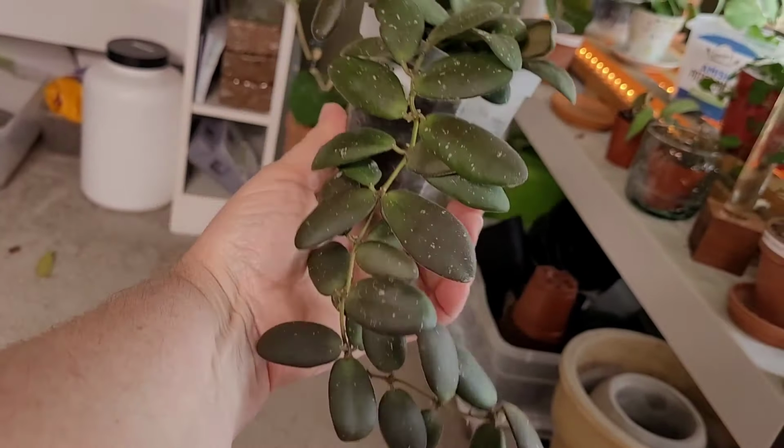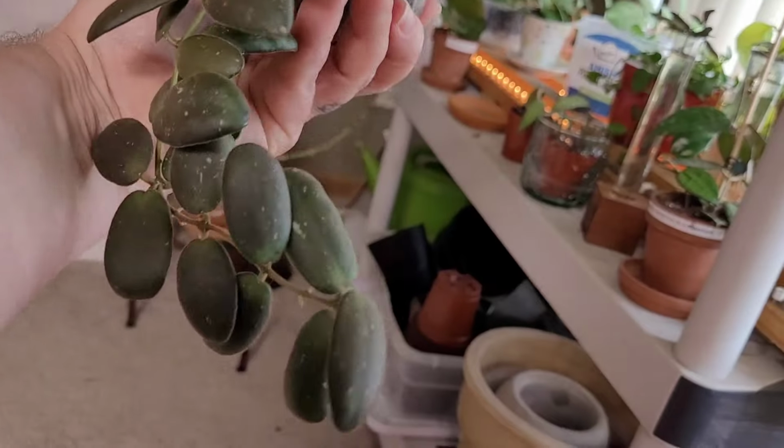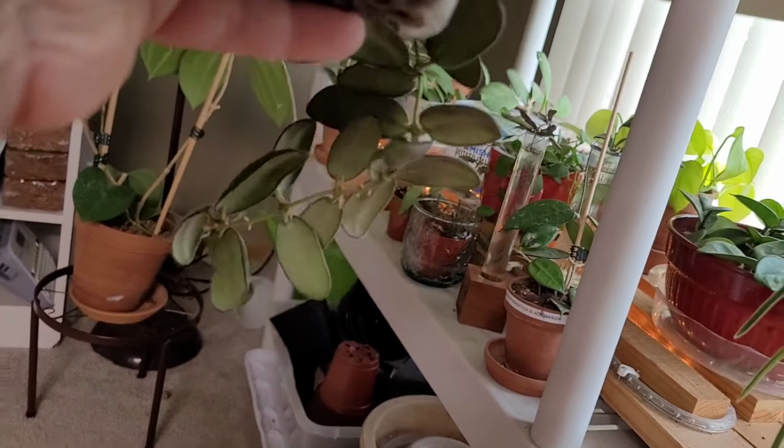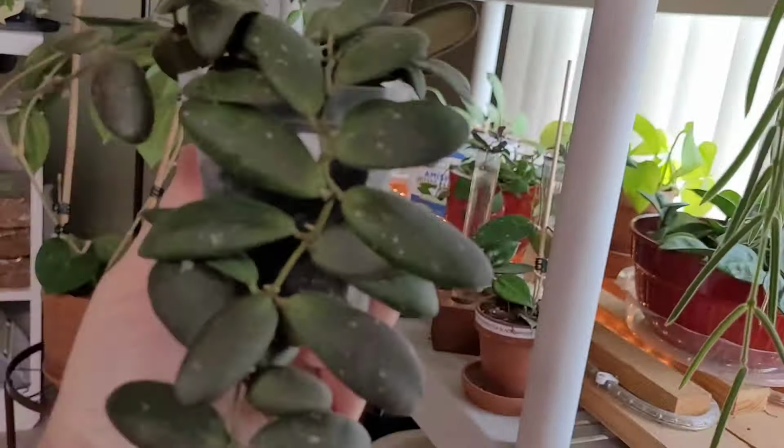I had to have this one when I saw the mother plant. Sun stress is purple, and then they end up looking like jelly beans. So they also call this the jelly bean Hoya. So yeah, he's looking great. Very healthy. All right.